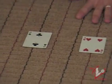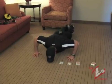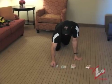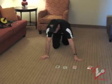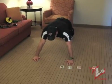What I'll do, I'll pound out 6 push-ups, 2, 3, 4, 5, 6, and immediately flip over 2 more cards. We got a 10 and we got another 10, so there's 20. I think it evens out to be about 12 to 14 push-ups per 2 cards at one time.